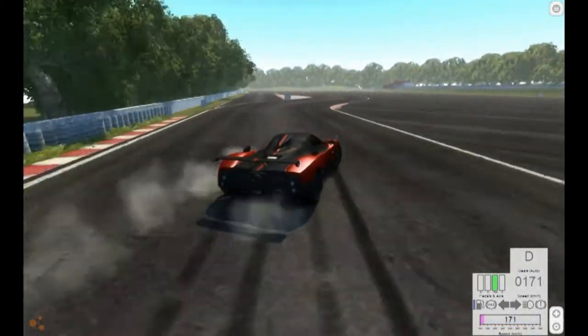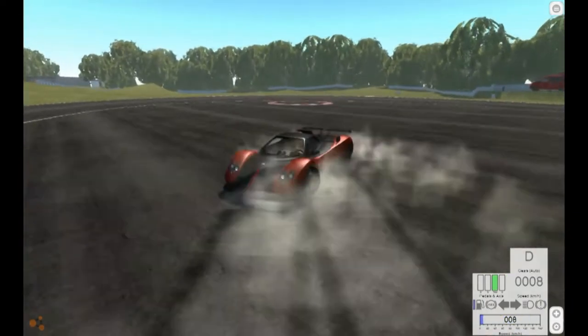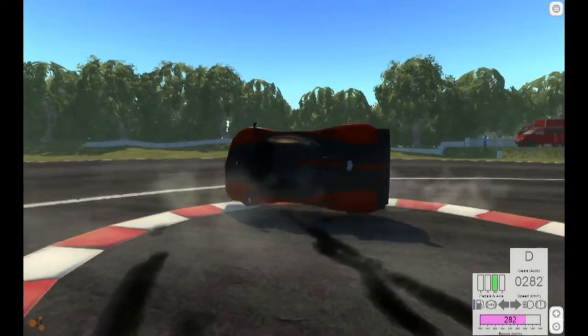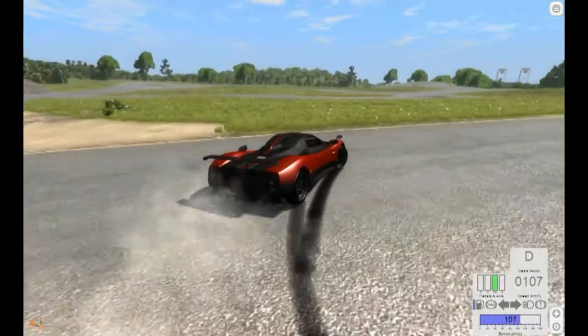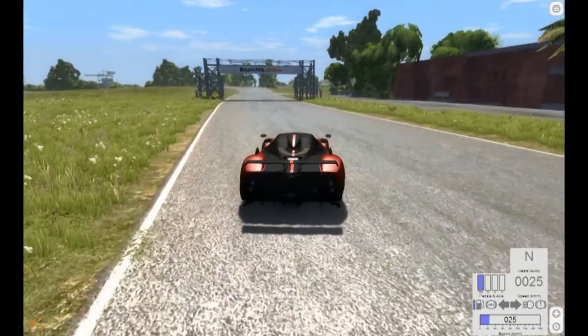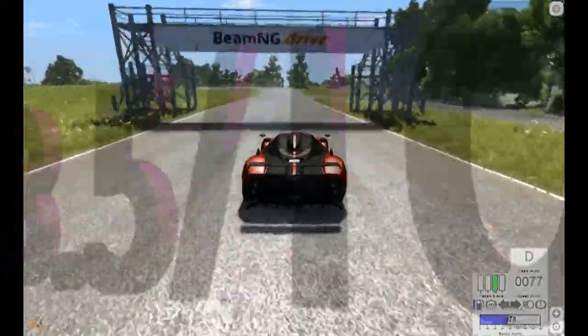This can drift very well, and it is super fun to go on the drifting track and just go drift. This takes forever to race around the track. It's impossible for me, and that takes a point off. But all in all, I think it's an 8.5 add-on and is okay.